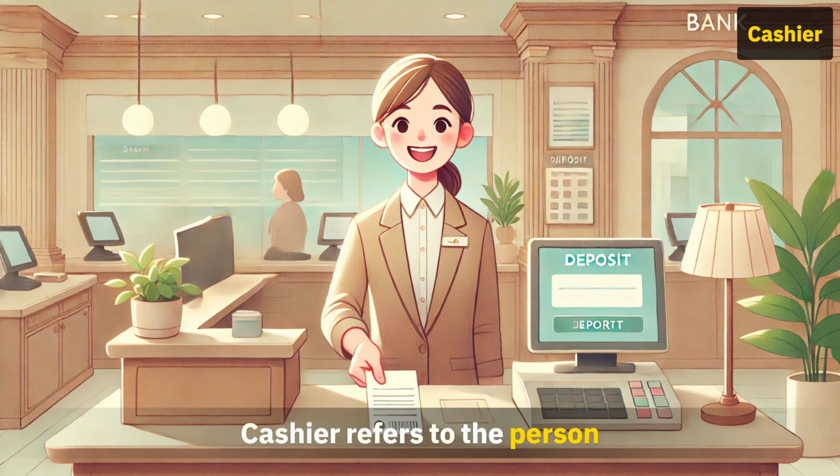Cashier refers to the person who handles money transactions behind a counter. You may also hear the term teller in a bank setting, but cashier is a common word in many types of businesses. For bank usage, you could say, "I handed my deposit slip to the cashier," or "The cashier at the bank was very friendly and answered all my questions."